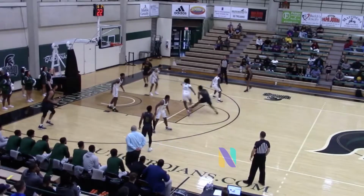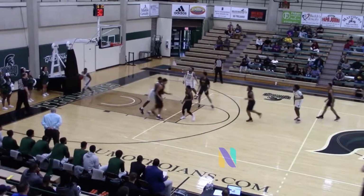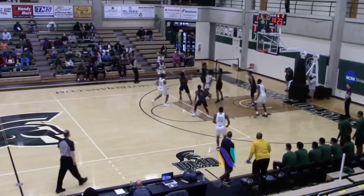Oh, tight handles right there. Step back jumper. It falls for Kamil Williams. He is just balling right now. That was a very impressive move. 7 points. He averages 16 a game, and you understand just why he's such a scoring threat.